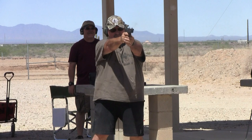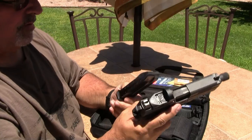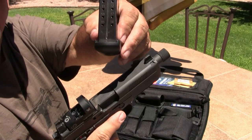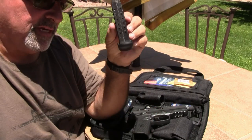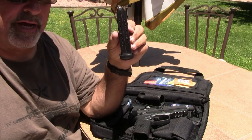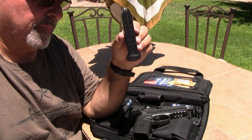Again, double action, single action. The balance is beautiful. Here's, to me, the most awesome part of it, okay? 15-round magazine plus one up the pipe, one up the barrel. 16 rounds of 45 ACP. In the 1911 world, that's where I come from, it's unheard of. It's just amazing. It's absolutely amazing.